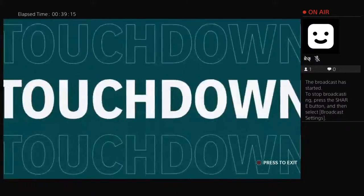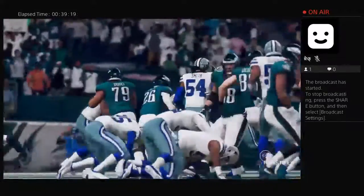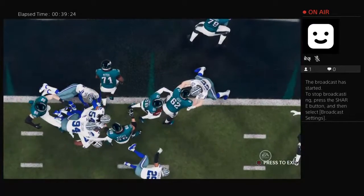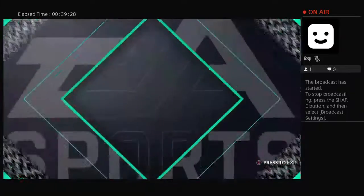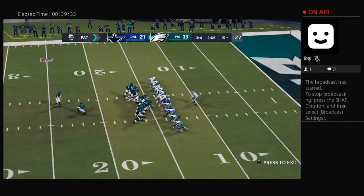Nice job of polishing off that drive, but all the credit there goes to that play prior. Yeah, it certainly does, because after that big play, I think resistance almost felt futile at that point, didn't it? And the very next play, they come right back, quick, fast, and in a hurry, and put it in the end zone. Elliott now to add the extra point.